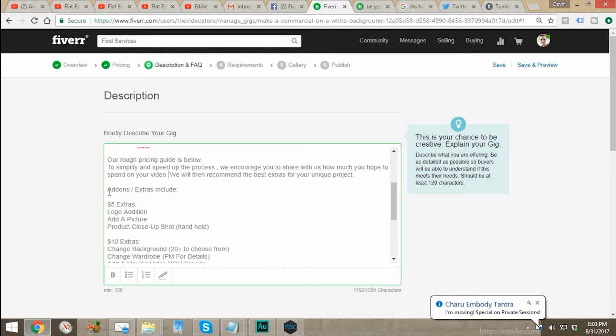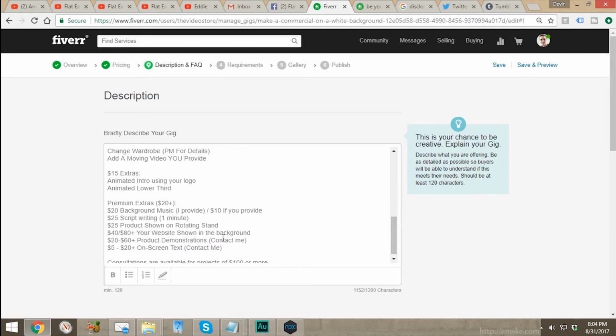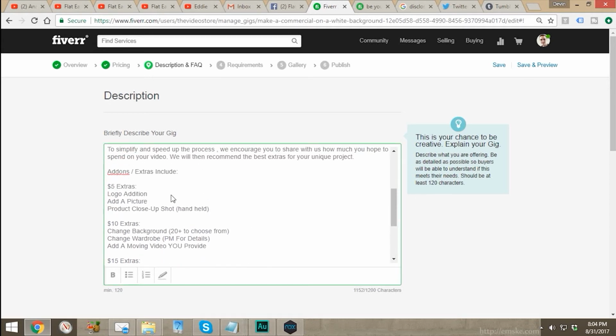Okay. And then add-ons and extras include. Now, this is another thing that I've tried in the past that worked really well. And I've also tried not doing this and leaving it a bit more vague. But this time I wanted to give them sort of a full price sheet. And it also gives them an idea of all the little things I can do for them.